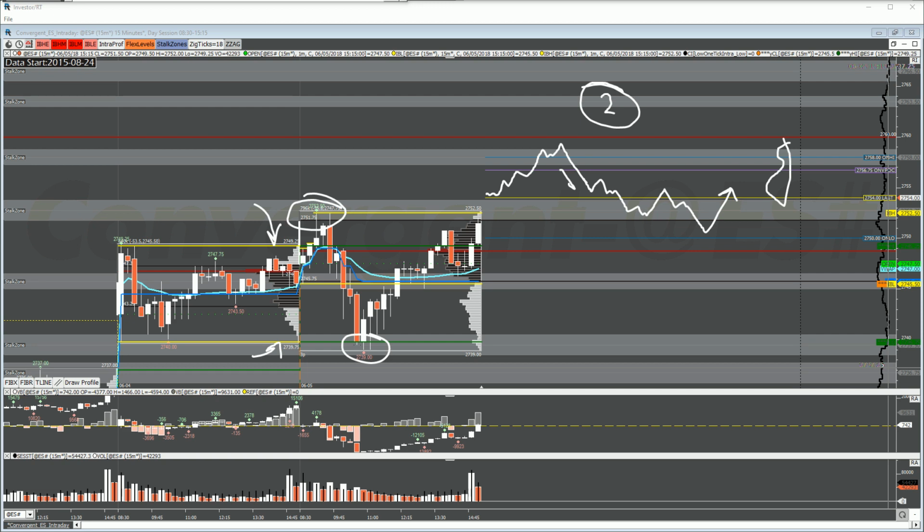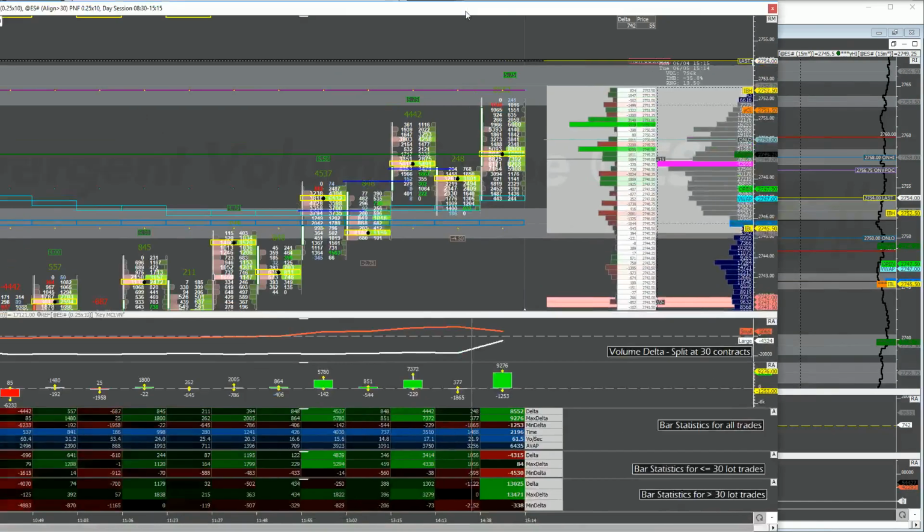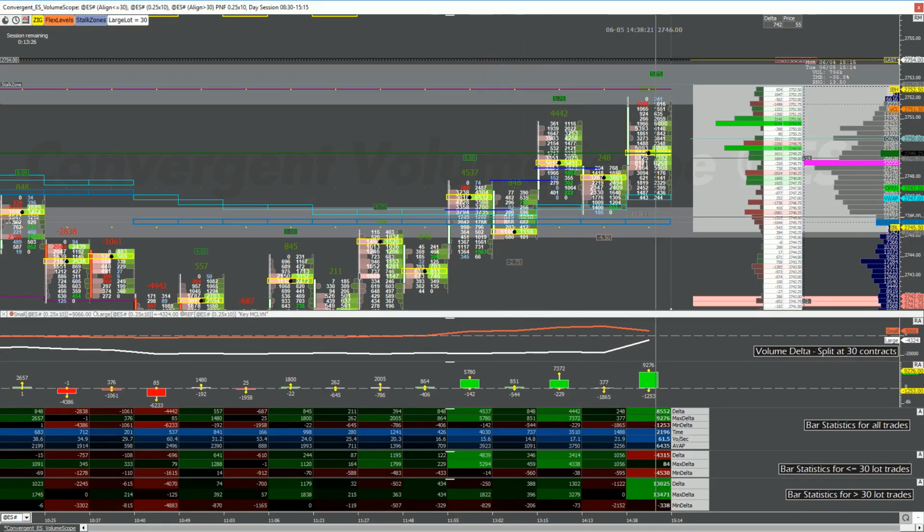There is some participation by 30+ lots, but it appears to me as though the market is really being driven by short time frame traders or small time frame traders. This is what I'm using to track the overall action. I'm splitting the large from the small lots by 30 contracts based on a study that's done by a member of Convergent, a statistical study that's updated once weekly.